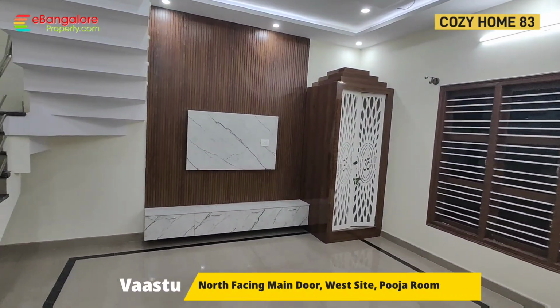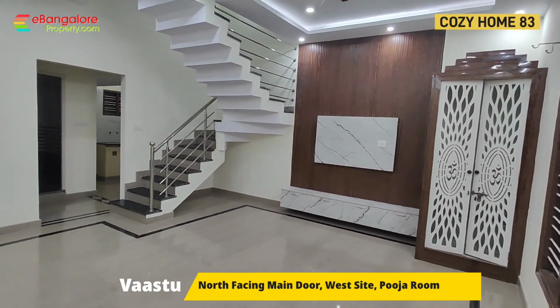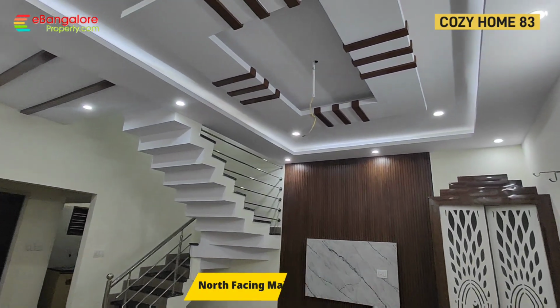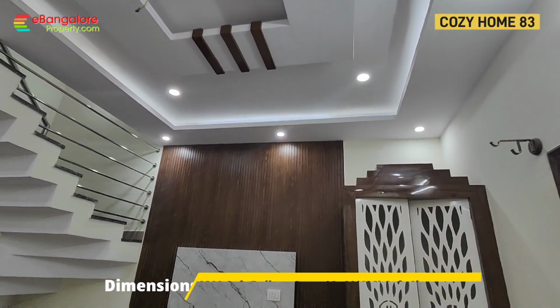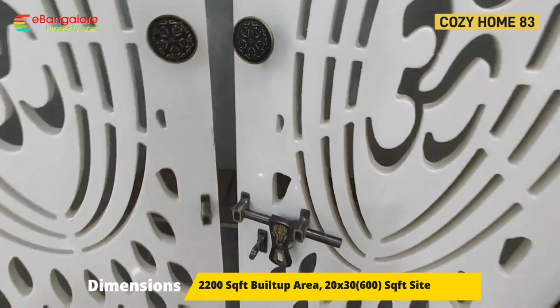So you have a Rajasthan Katni marble flooring here, light color. Compared to granite, it is costly flooring. Living room, TV unit, puja room with designing. POP false ceiling LED lighting is included.